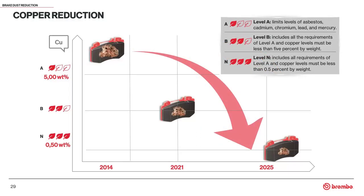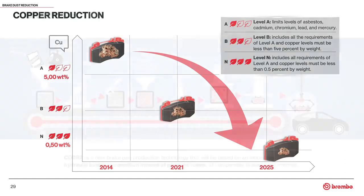Under the Better Brake rules, in order to sell their products in California and Washington, friction material manufacturers are required to register their products, which can fall into three different categories depending on how much copper and hazardous metals they contain. With effect from 2025, only N-level brake pads with a copper content of less than 0.5% of the total weight of the friction material will be eligible for sale in these states.